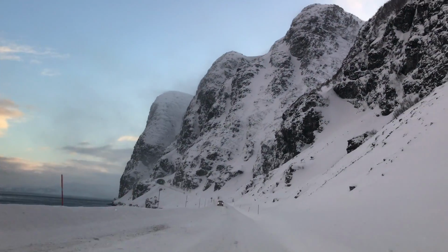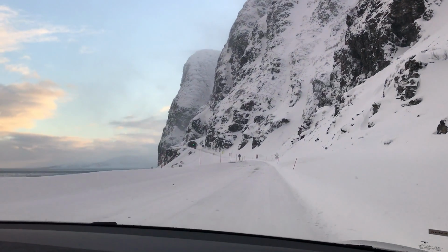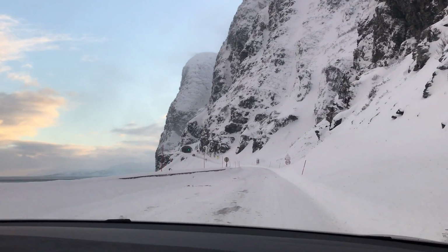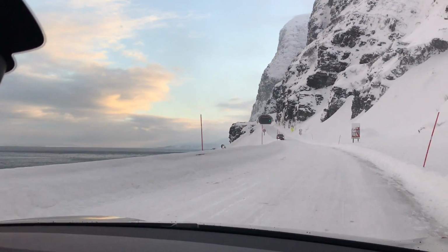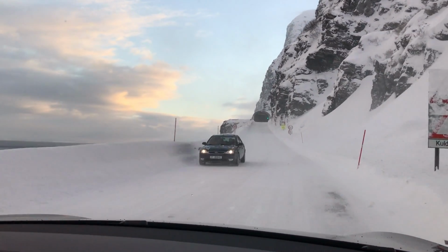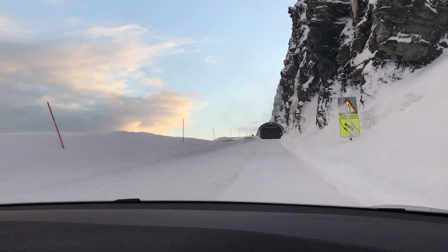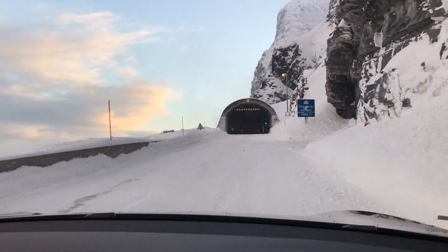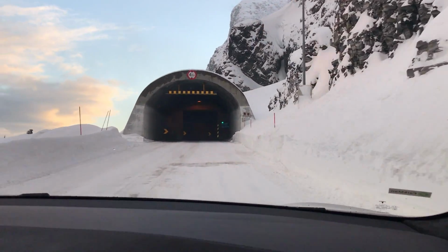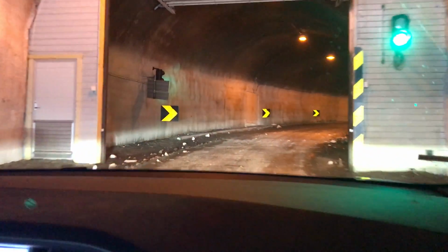Oh, look at this mountain. Huge mountain. We are going inside through the tunnel. It must be a big tunnel here. We have been driving already a lot. Lots of snow. See how it goes. Huge tunnel. Huge park. 3 kilometers tunnel. Let's see if someone is coming. It's green light, let's go.